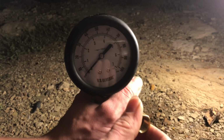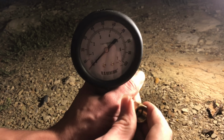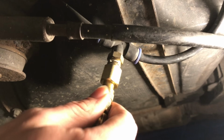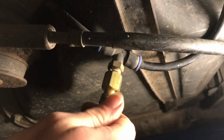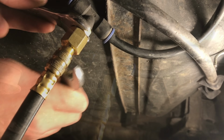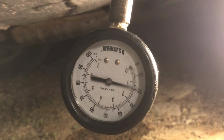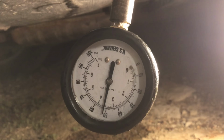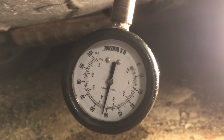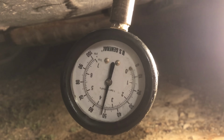Now, this one costs about $15 and it works just fine. When you get a gauge like this, it comes with all kinds of fittings, so you do whatever it takes to hook it up. Every car is a little different. In this case, I actually added this fitting because I suspected a low fuel pressure problem. So when I crank on the engine, you can see it go up to about 52 PSI.